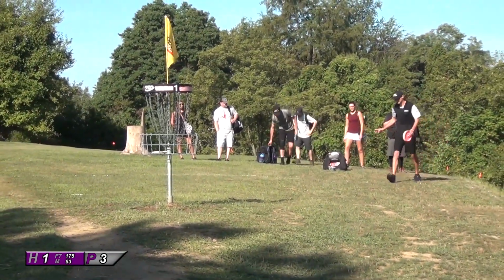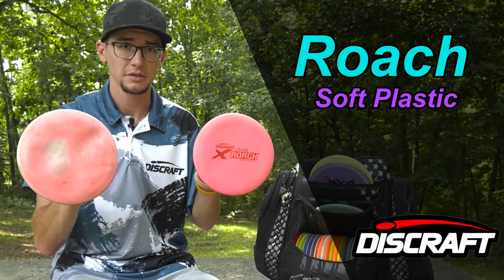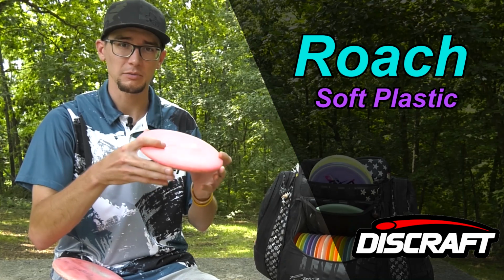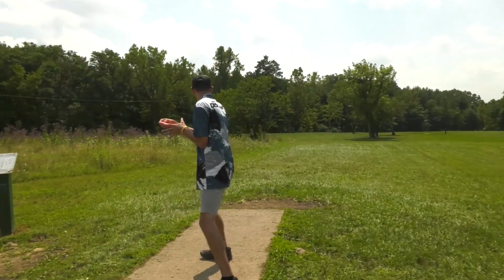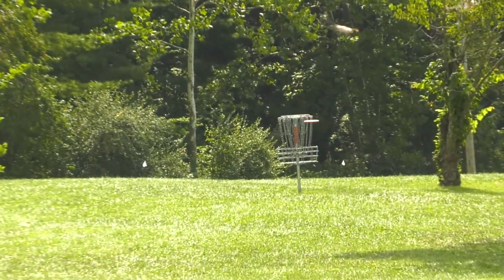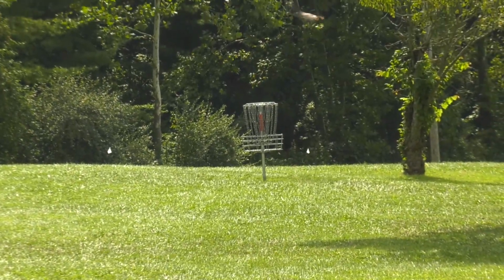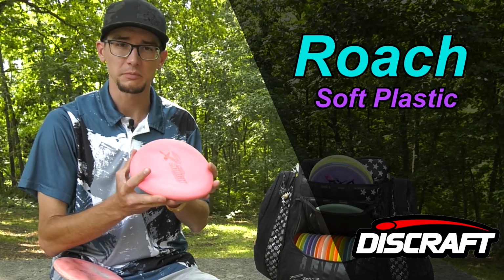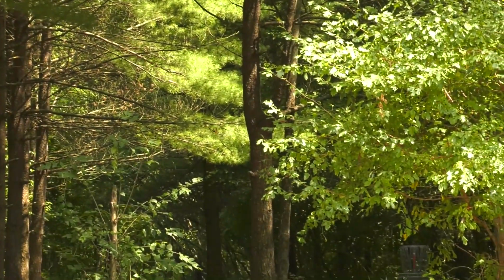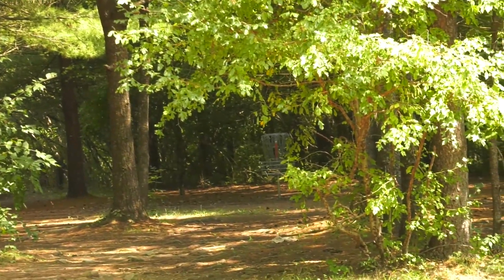From there I use my soft Roaches. This one's brand new, so it's really straight, maybe even just a little bit of turn on it. I just really like the pink ones because they're easy to find in the woods or anything like that. The reason I choose the soft Roaches over the premium plastic is because if I'm in the woods and they hit trees, they'll tend to just fall straight down rather than take hard kicks into the woods.